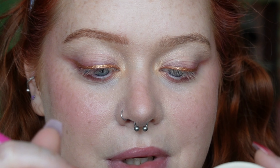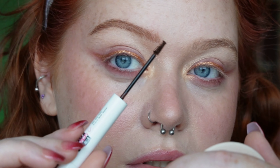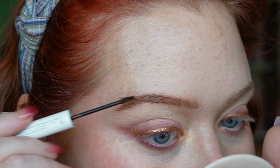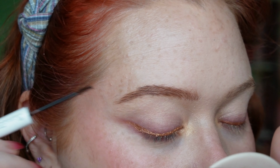And then this product is super easy because you just flip it over to the other side and it has a brow gel with the world's tiniest little brush. This is a very pigmented gel, so I'm going to try to use a light hand. You do have to go in with your own spoolie, but hey, 2 out of 3 ain't bad.